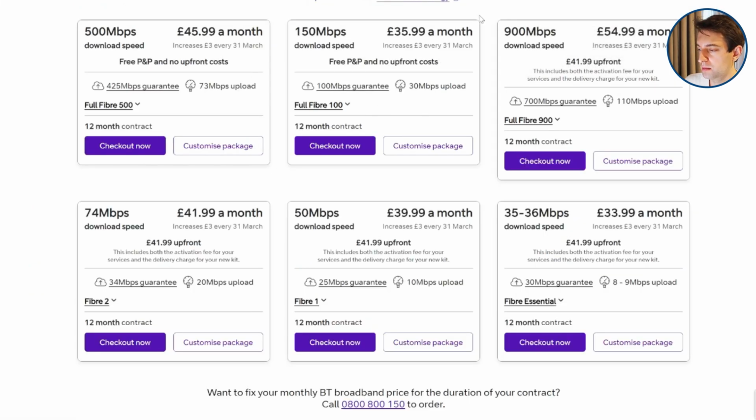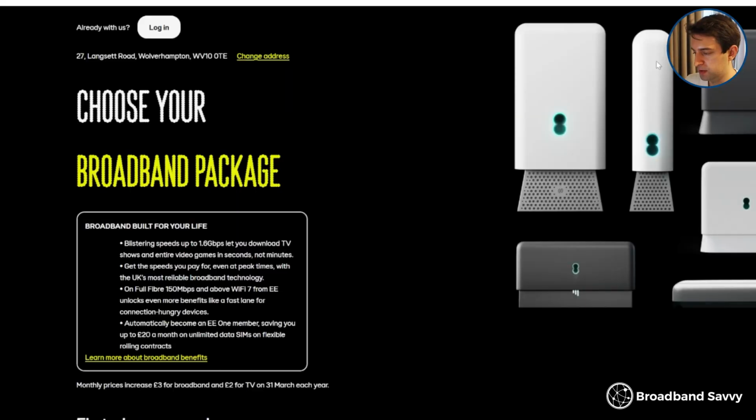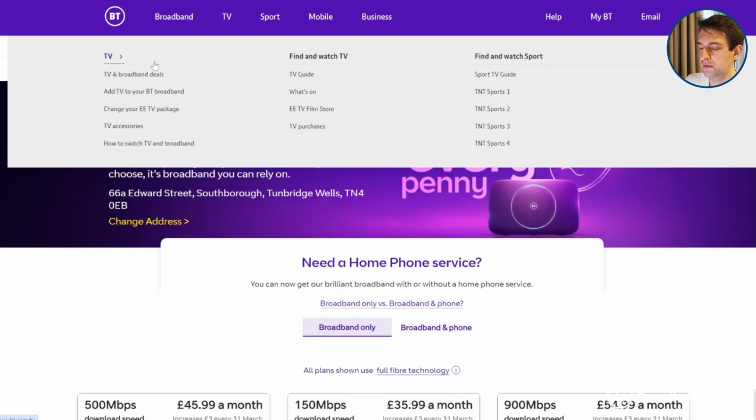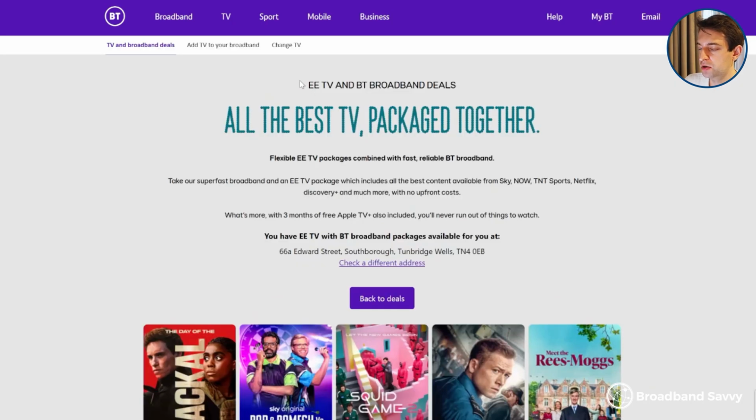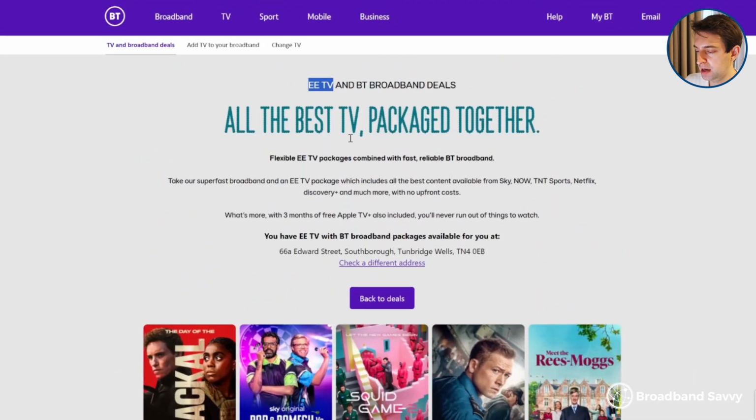Depending on which one you want, EE is normally cheaper, even though they offer better Wi-Fi routers than BT does at the moment. Not to mention, EE Broadband has a much better range of extras to include, such as this Wi-Fi signal booster you get on their fastest plans, as well as broadband and TV deals, which BT doesn't offer anymore. If you go to broadband and TV on BT, they just redirect you to the EE website. You can't buy broadband and TV with BT anymore.